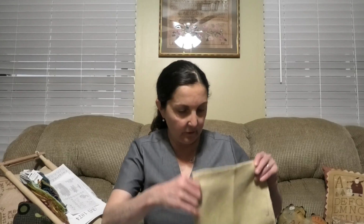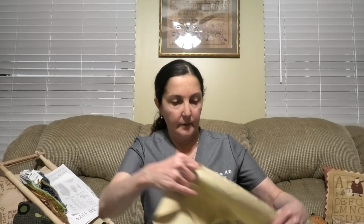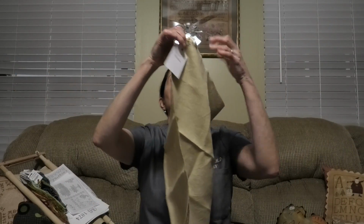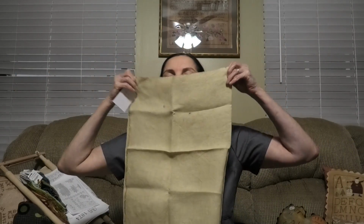And this is 36 count pistachio. I believe this is made by Kitten Stitcher. In fact, I know it is. Has like a green tint to it. It smells really good. I just thought the green would look nice.